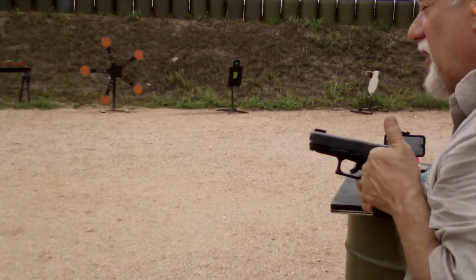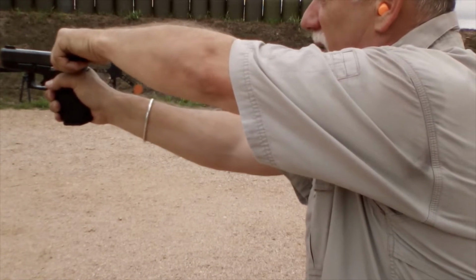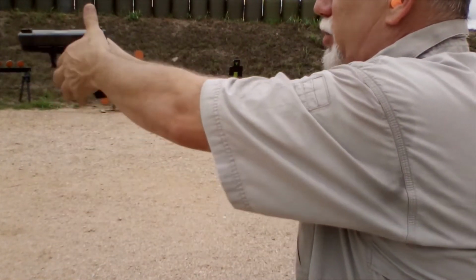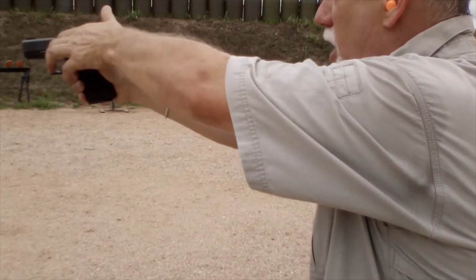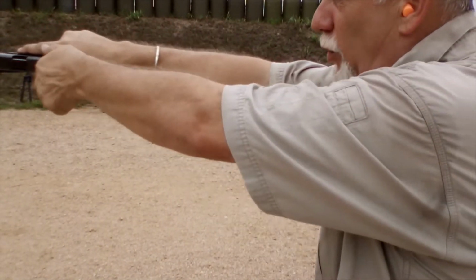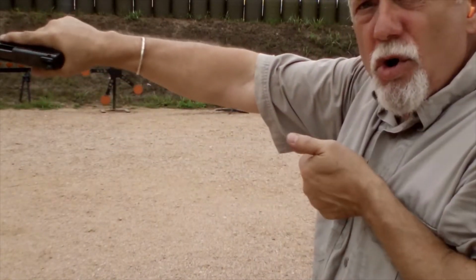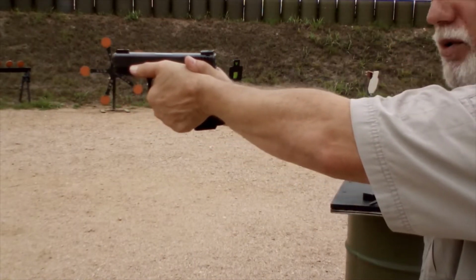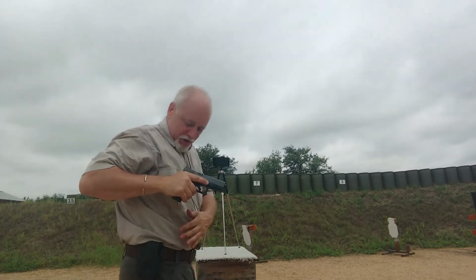Now note that when I slingshotted that slide, I brought my support hand straight back to my sternum. I did not bring it down here at an angle. I want economy of motion. The idea is the gun is going inboard, we're racking the slide, and then we're going to shoot that support hand right back out to that two-handed grip on the gun. So once our sights are realigned on the threat, we're ready to continue engaging.